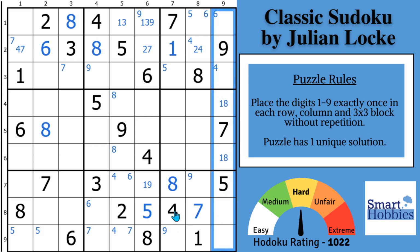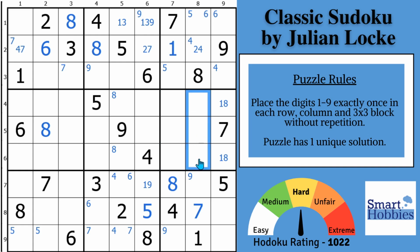And that's going to put a lot of pressure now on column 9, because you notice you have a 4 right here. 4 can't be in these cells. It has to be in one of these cells now, right? Because there's a 4 right there. So now this is a pointing pair. Since the 4s have to be in column 8 now in block 6, it cannot be anywhere else in column 8. And so this can no longer be a 4.